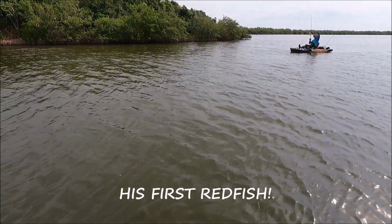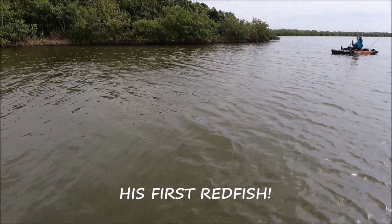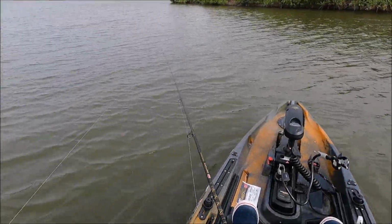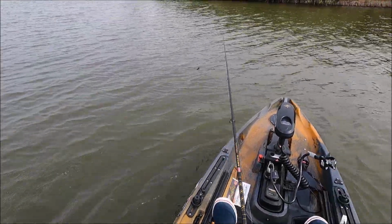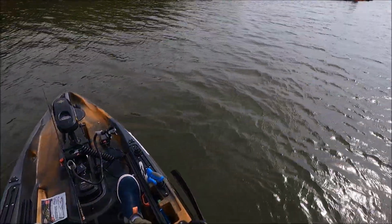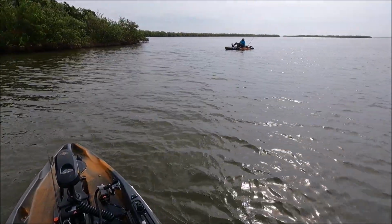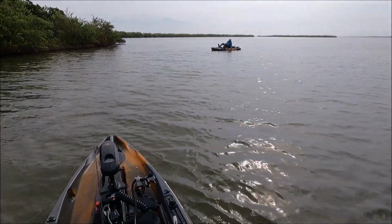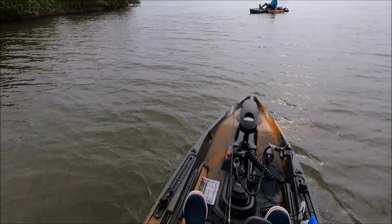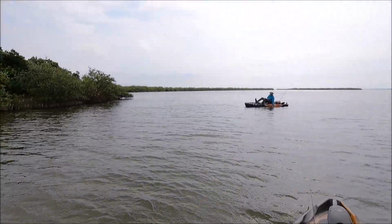Yes, yes, that's your first redfish. Yes, sir. Oh buddy, let me come next to you. I love it. Yeah, Rodri, there we go. He got his first redfish. Let me see, I'm coming, hold on. Oh man, look at that. Hey, it's a baby, but it's a redfish. That's how you start, baby steps. I like it. Good man, good.